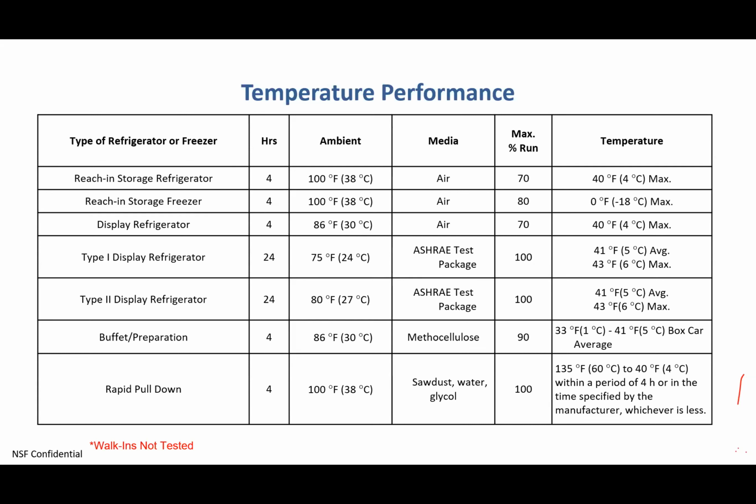However, as time went on, we got feedback from regulators that some of these, especially maybe the smaller, shorter ones, were going into convenience stores and places like corner stores, and those were routinely warmer than 75 degrees. And so there were concerns that these units were not able to keep up.